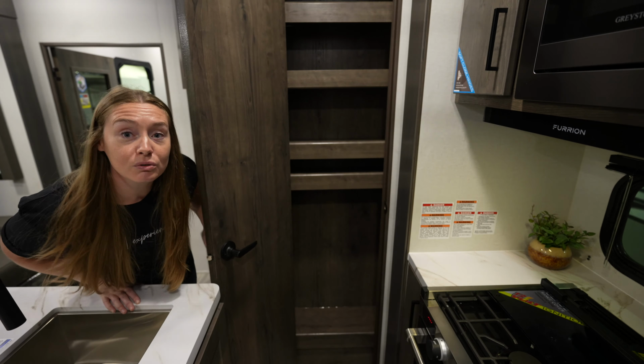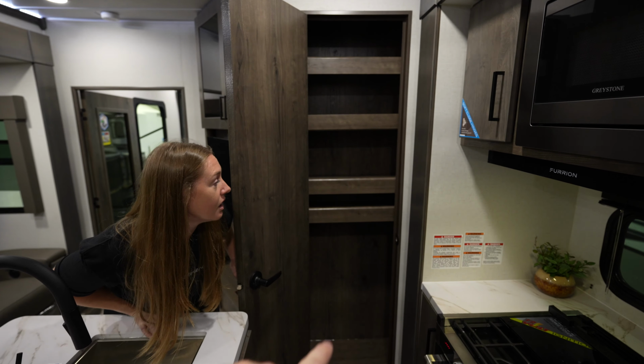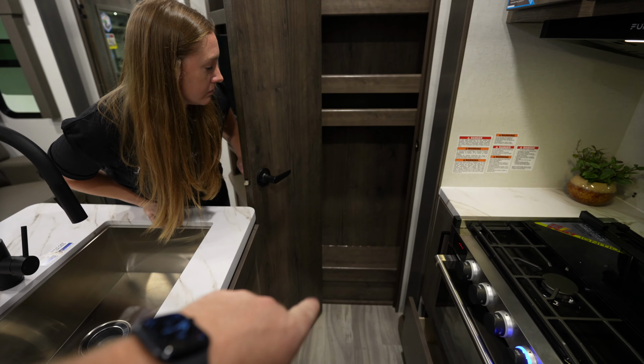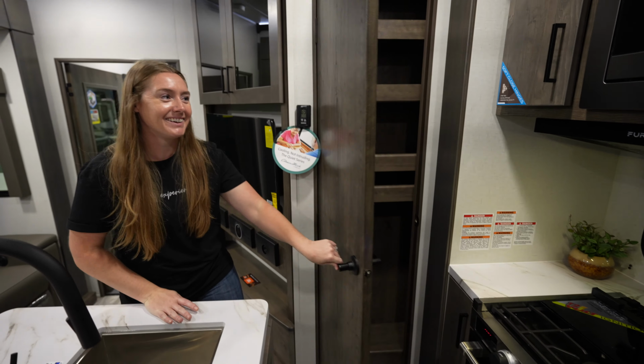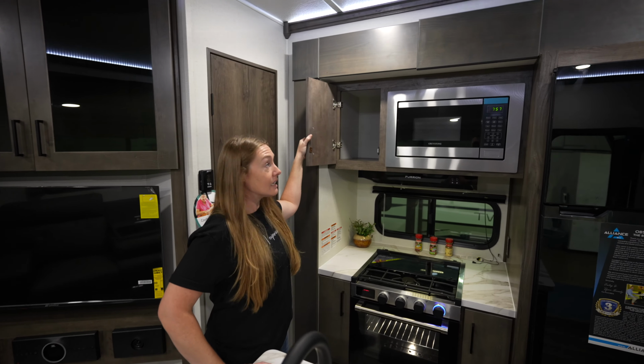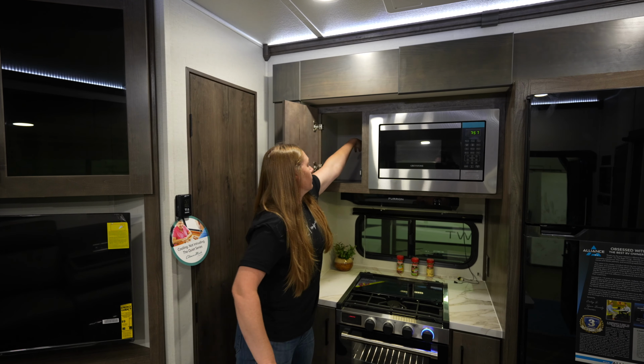Look at this. Oh, wow. Huge pantry. And I'm going to note, adjustable shelves. That's why it looks like they've got all spices there and then apparently brooms down there. But you can move those wherever you want. So that's great. Nice big storage. It's deep, too. It is deep. That's at least 2 feet deep.